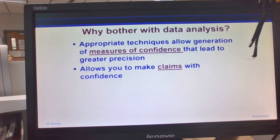It allows you to make claims with confidence. So the things that you say are backed with good data. You're not just pulling stuff out of the air.